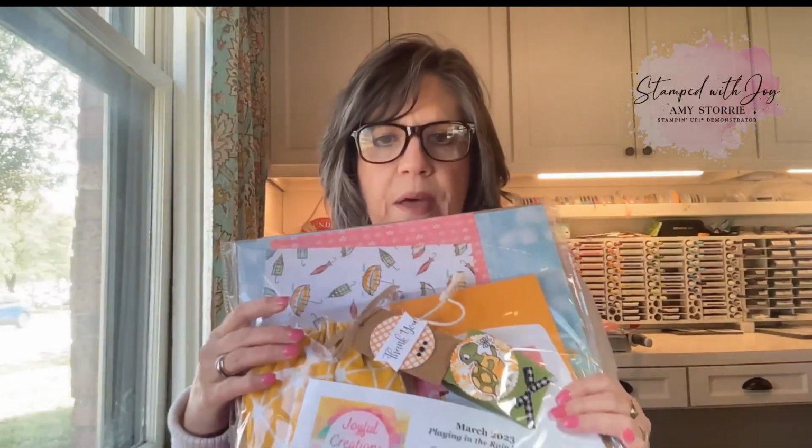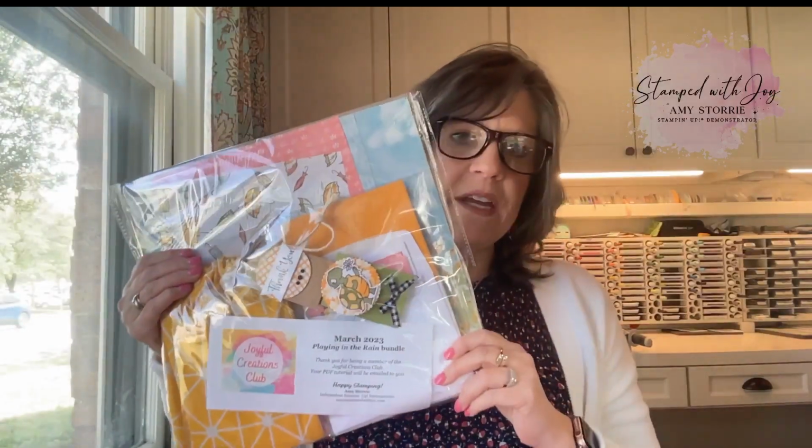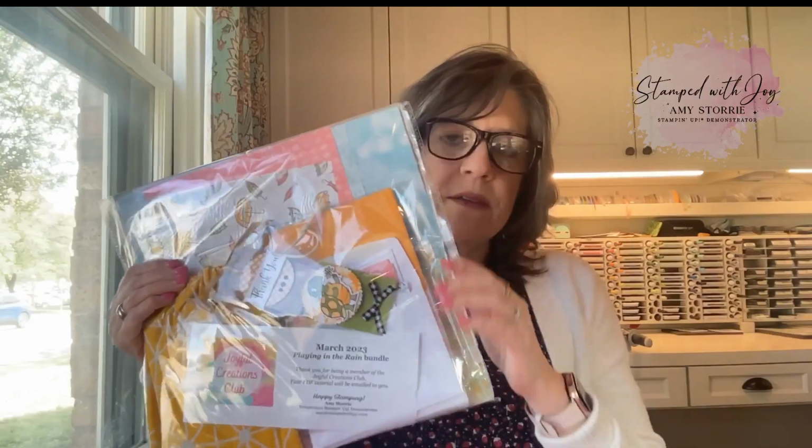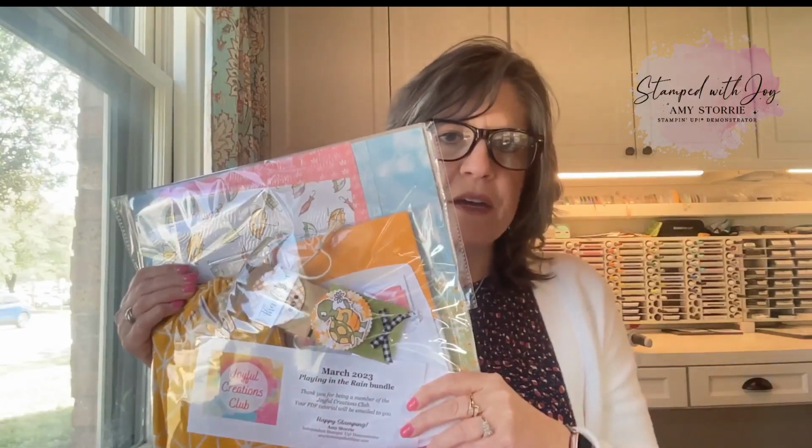Everything's pre-cut, but I kind of wanted to show you this one from last month, my March kit, because there's an in-person option and a to-go, a mail option. The mail option includes the postage and the fee. But anyway, this is one that somebody needs to pick up from last month. So each month you're going to get a packet. It may not always be this big. This one had 12 by 12 paper, so that's why it's bigger.